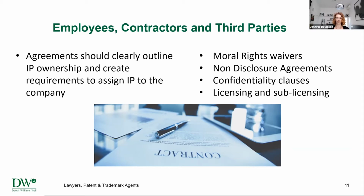Similarly, you'll want to make sure your agreements have non-disclosure and confidentiality clauses. And in situations where you are licensing an IP, you'll want to make sure that you've got the sub-licensable rights so that you can turn around and sell your product. This is mostly applicable for tech companies. However, we're talking to a tech group here, so I wanted to make sure that we included that information.